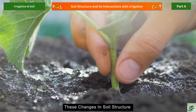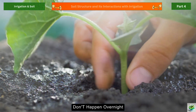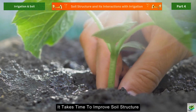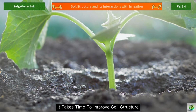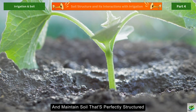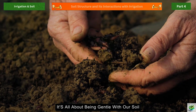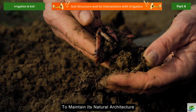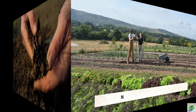Remember, these changes in soil structure don't happen overnight. Just like it takes time to build or renovate a building, it takes time to improve soil structure. But with the right irrigation practices, we can help create and maintain soil that's perfectly structured for healthy plant growth. It's all about being gentle with our soil and giving it what it needs to maintain its natural architecture.